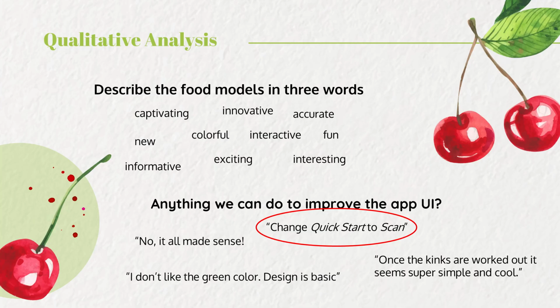We also asked the customers if there was anything we could do to improve the app's UI. Some of the responses we received included minor changes that we could make to the app, such as this one, changing Quick Start to Scan. We changed a button that said Quick Start to be a simple play button to make it more user-friendly and easier for the user to understand.